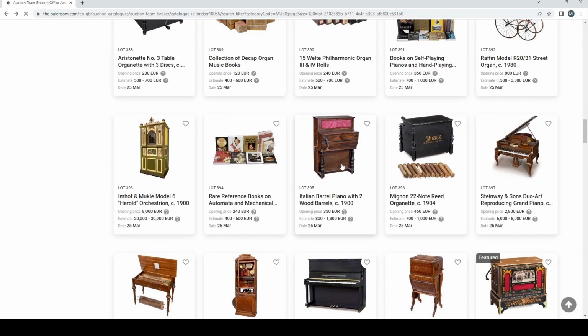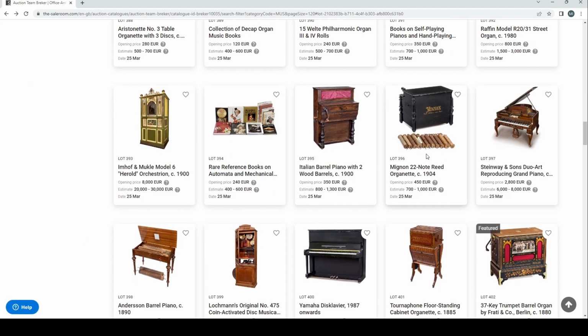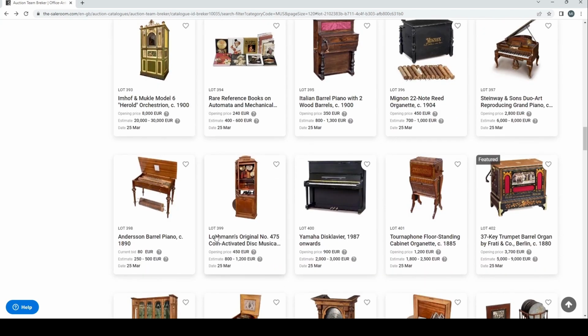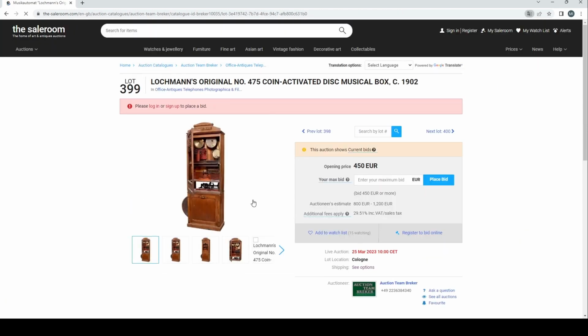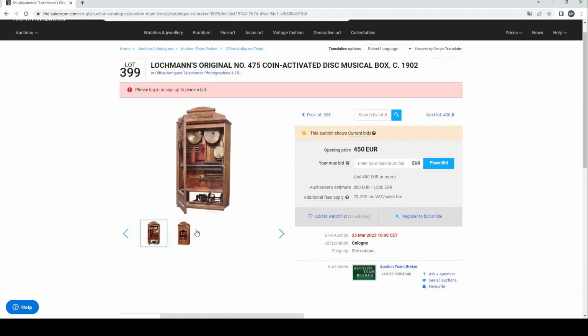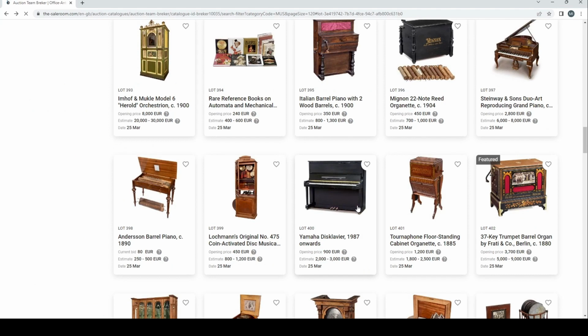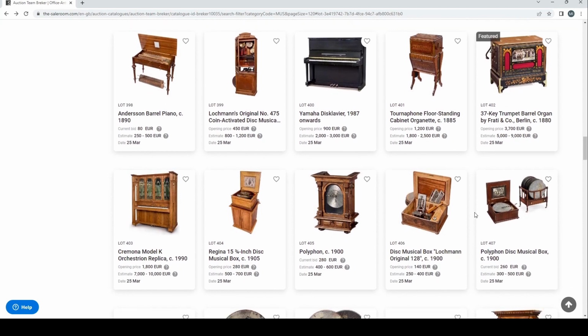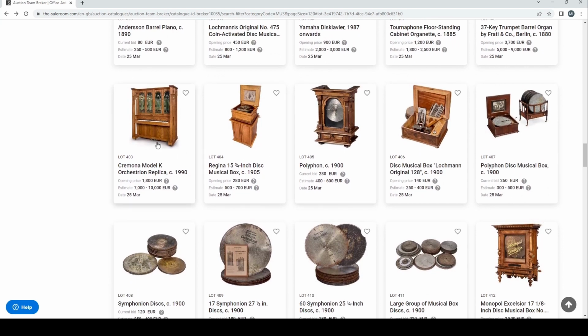Italian barrel piano with 2 wood barrels. Reed organette there. Steinway reproducing grand piano. Another one there. Anderson barrel piano, Longman's original coin-operated disc musical box. Well, that's quite interesting looking. A Yamaha Disklavier piano there. Tornaphone floor standing cabinet organette. 37 key trumpet barrel organ by Fracci & Co. Berlin. Cremona Model K orchestrion replica.